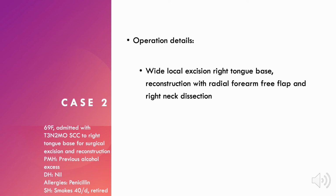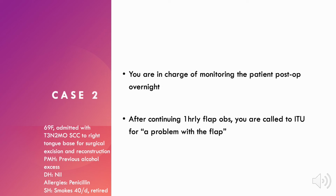So you're in charge of looking after this patient immediately post-op. So as you know from the previous case, she'll be going to ITU and will most likely be sedated or still intubated for a period of time post-op. Now, whilst assessing the patient overnight, you've been doing your hourly flap obs, but about half an hour after the latest set of observations, you're called to ITU because of a problem with the flap. So what sorts of things might you be thinking of when they say a problem with the flap?